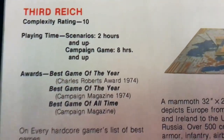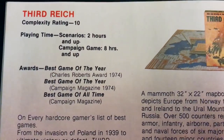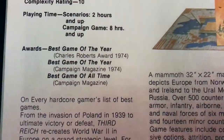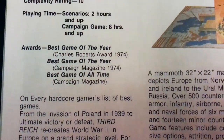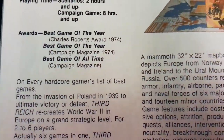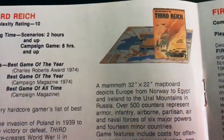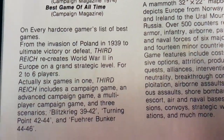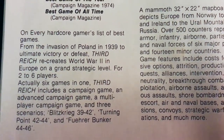Third Reich. This has a complexity rating of 10. Playing time: scenarios 2 hours and up, campaign game 8 hours. Let's list the awards. Best Game of the Year, Charles Roberts Award in '74. Best Game of the Year, Best Game of All Time from Campaign Magazine. There's the picture. On every hardcore gamer's list of best games.